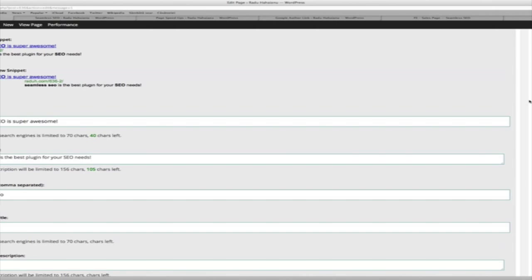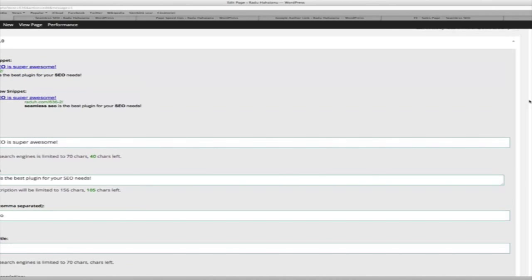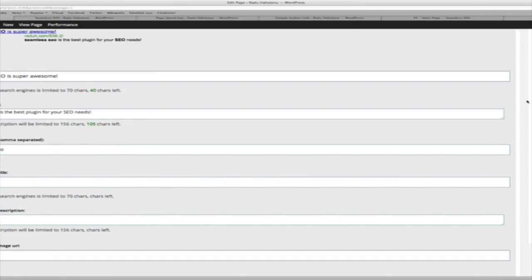Yeah, I mean, actually, there are entire software built around LSI keywords that are more expensive than Seamless SEO, and all they do is LSI keywords. So, you get that in Seamless SEO and much more. Cool. Yeah, obviously, this SEO score, something similar I've seen around in other premium plugins.